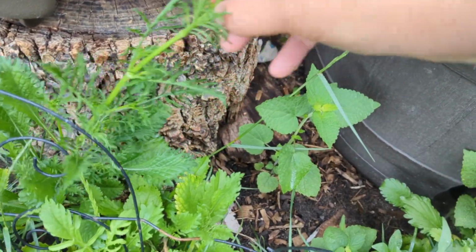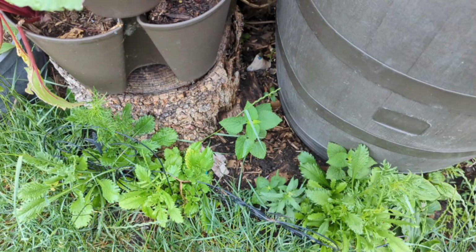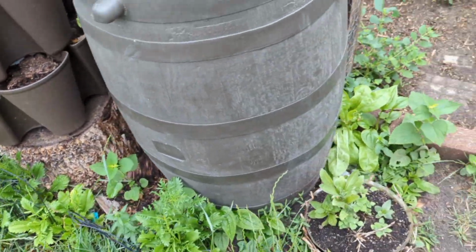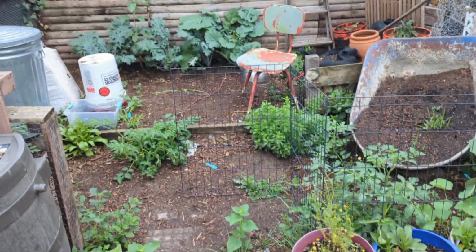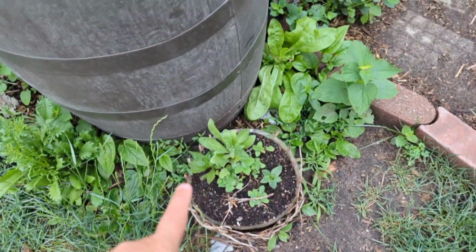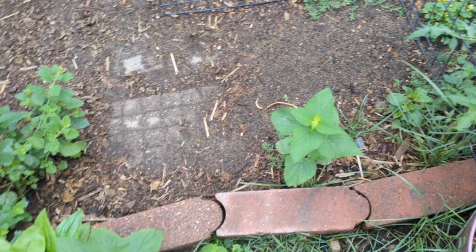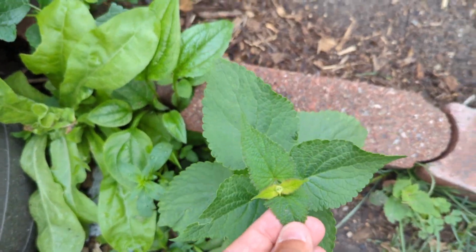Oh, look at you. Beautiful. I can't wait to see what these do. I've never had them before, so I'm excited to see how those grow. Here's kind of the wilderness back here. This is a calendula with some anise hyssop. I have lots of anise hyssop. This is going to take over my yard. I'm probably going to have to pull some of these.